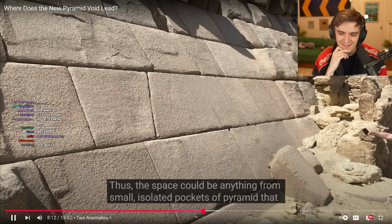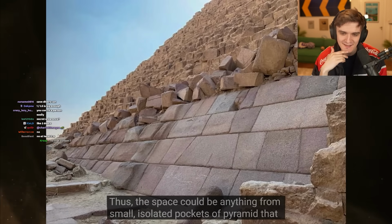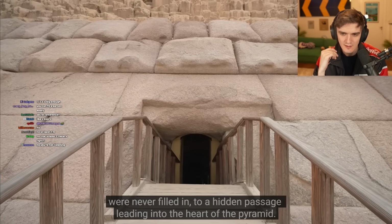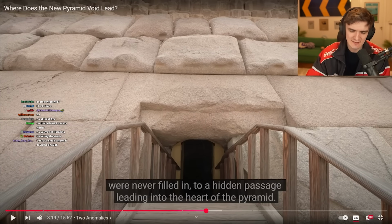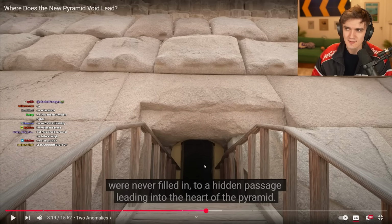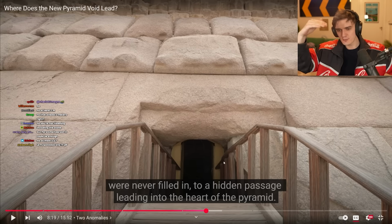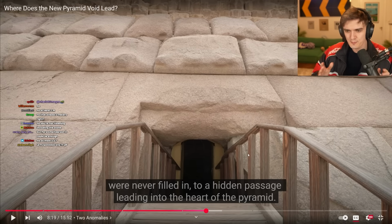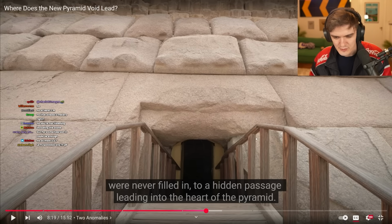Thus, the space could be anything from small isolated pockets of pyramid that were never filled in, to a hidden passage leading into the heart of the pyramid. This tunnel typically is 1 meter by 1 meter. It's 2 cubits wide, 2 cubits tall. It's a typical pyramid entrance. So the other one was wider. Bit strange, but it was wider.